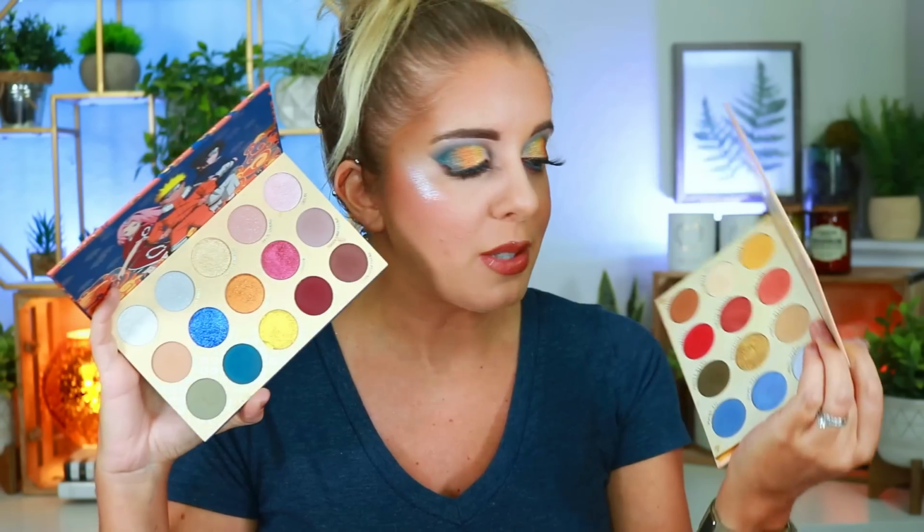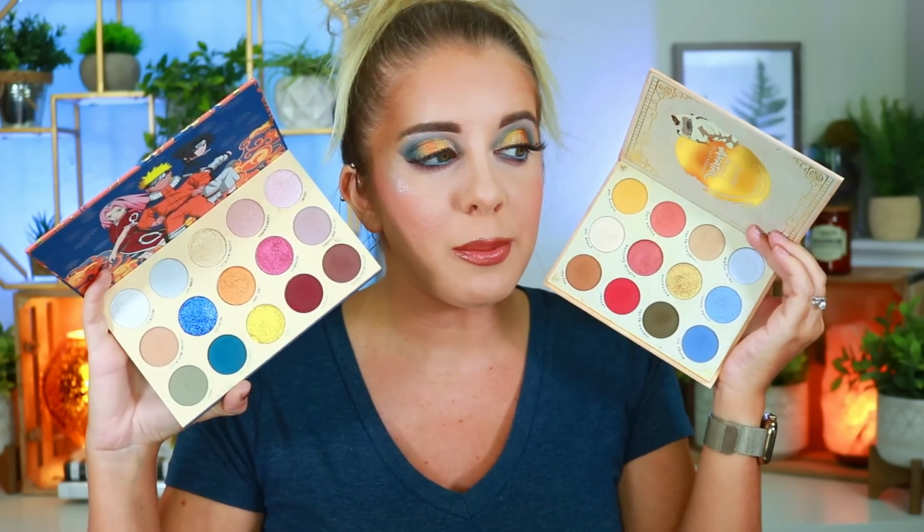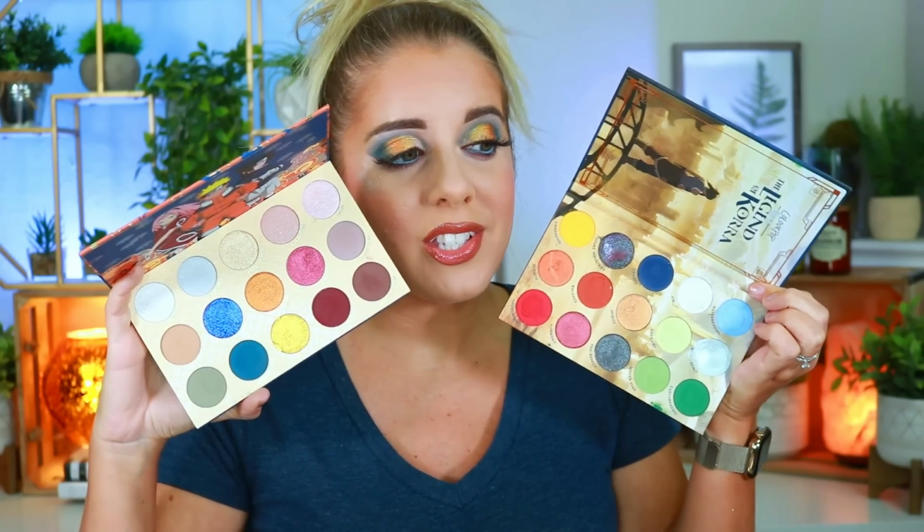I can't knock ColourPop for that. They do have incredible formula. The only thing I will say is that I just feel like this palette is repetitive. I feel like I have seen this palette with the Avatar, The Last Airbender right here. They're very, very similar in color schemes and kind of have the same concept. And while there are some differences, you can definitely see the similarity between the two, especially if I do add the Legend of Korra to the mix. Again, you can just see some similarities between the collections.